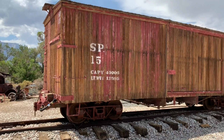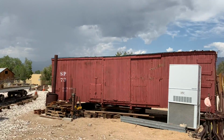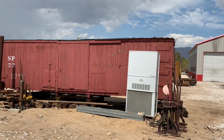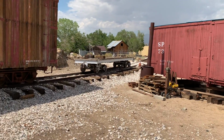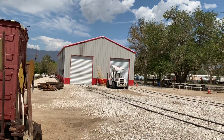It has air brake hoses and everything, so it's ready to go and be moved. This is number 73. It does not currently have trucks, but it seems like those trucks over there would probably fit it. Little maintenance flat car. But that shed is where the nicest and largest piece of equipment they have is.